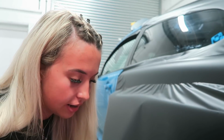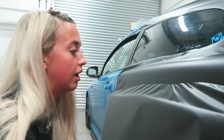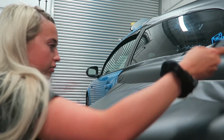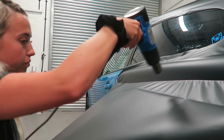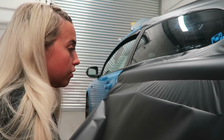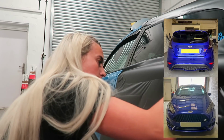Will you be doing rear light tints soon? It's very funny you should ask that, because yes, I have just ordered in some rear light tint, which is the best stuff you can buy on the market. So yes, I will be doing light tints. I did put a post on Instagram saying that we are taking bookings for them now. So if you do want a quote for light tints, drop me a message and I will get back to you.